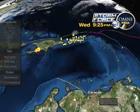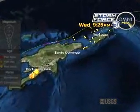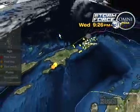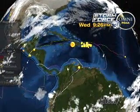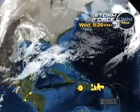As I switch you to a little bit different view of this same map, you see that each time an earthquake happens, these dots are put on by the United States Geological Survey, USGS. You can go to usgs.gov and see where all the earthquakes are around the country, and not just around the country, but around the world. There's the Caribbean Plate that you see there. When I zoom out, I want to show you how large the North American Plate is.